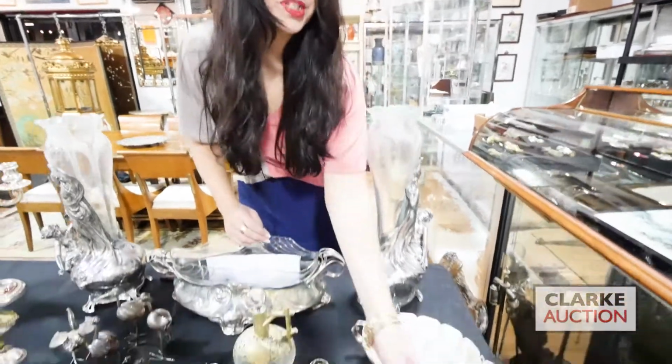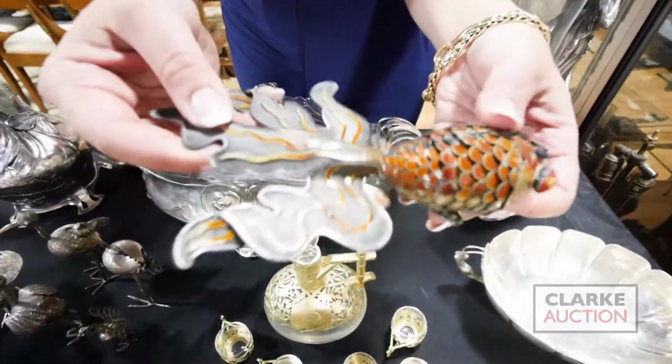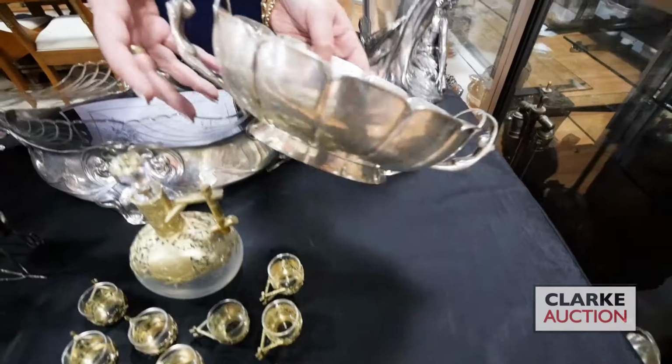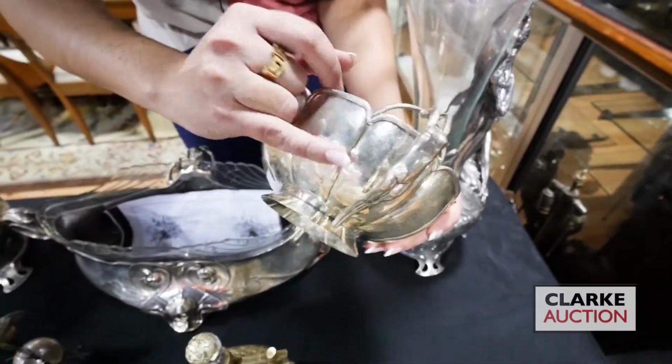I'm going to start here with this beautiful Chinese enamel decorated silver fish, beautifully articulated, a nice filigree work to the tail. This is estimated at $300 to $500. A Continental 800 silver hand hammered bowl. Nice form, but what's really beautiful are these nude female forms to the handle.